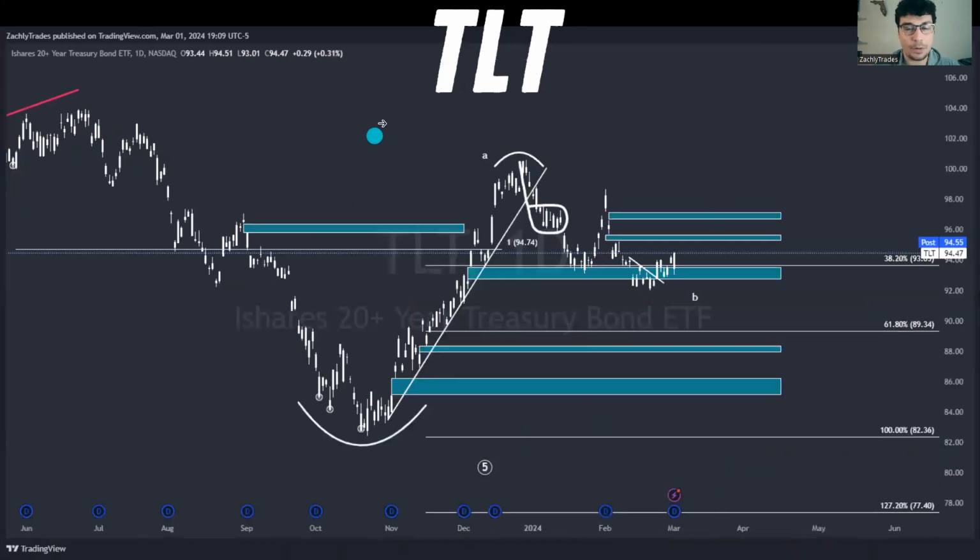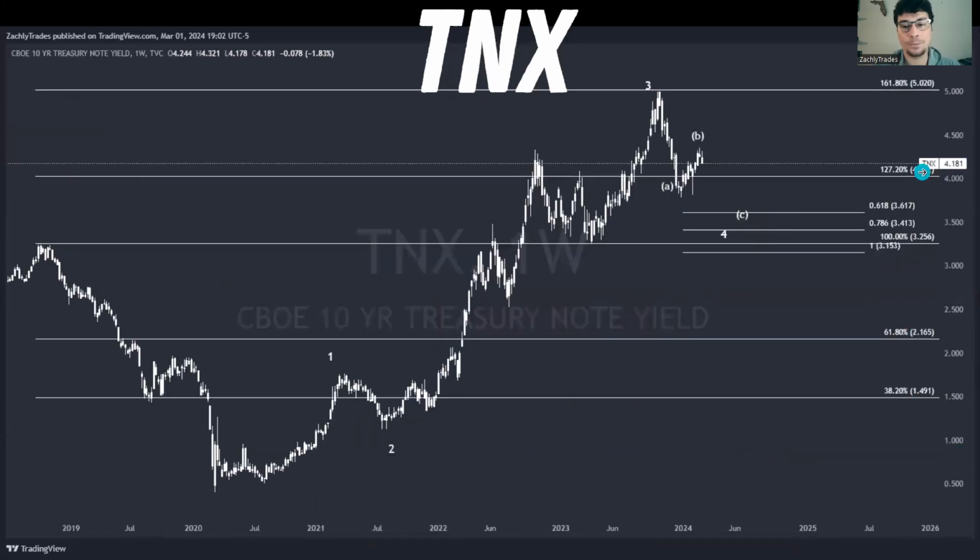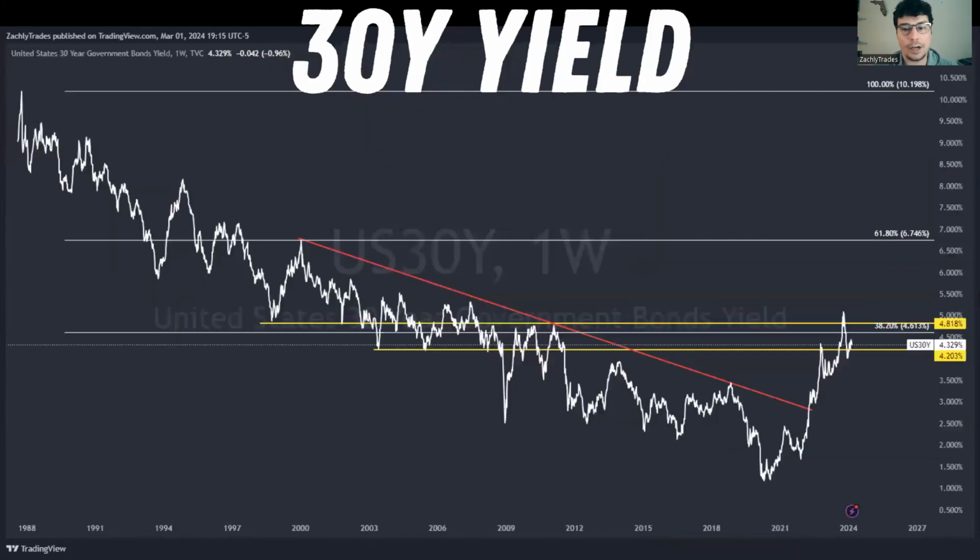We'll dive deeper on the daily time frame, go over some of the key levels to pay attention to for right now. And we're going to take a look at treasury yields, because you need to be tracking the treasury yields if you're tracking things like TLT and you're trying to trade bonds. So we'll look at TNX on the weekly as well as the daily. And I also want to show you guys the 30-year yield.